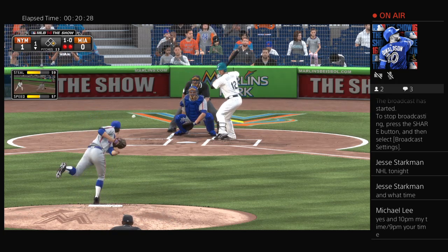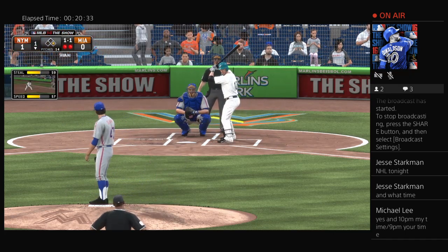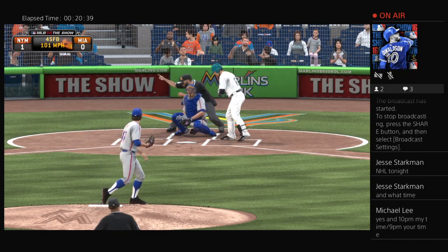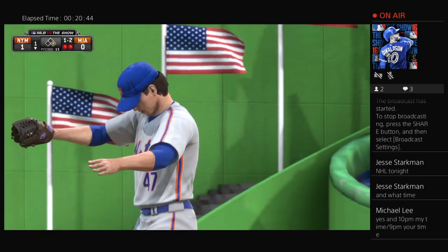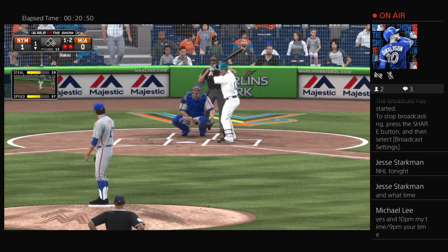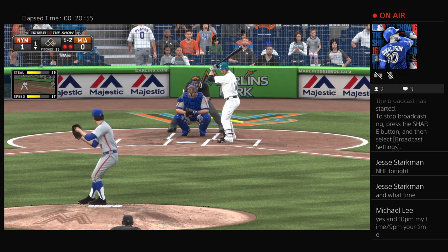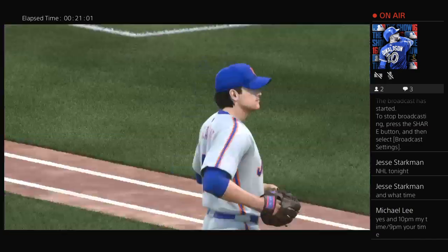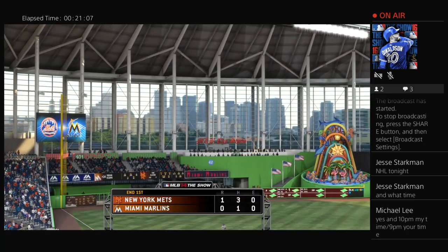A look over to Stanton, and now the pitch. I had him guessing that time as he's barely able to foul it away. In for strike two. I think he had to take that one because I'm not even sure he saw it. And a breaking ball swung on and missed, and the side is retired. Marlins leave one. They're down 1-0.